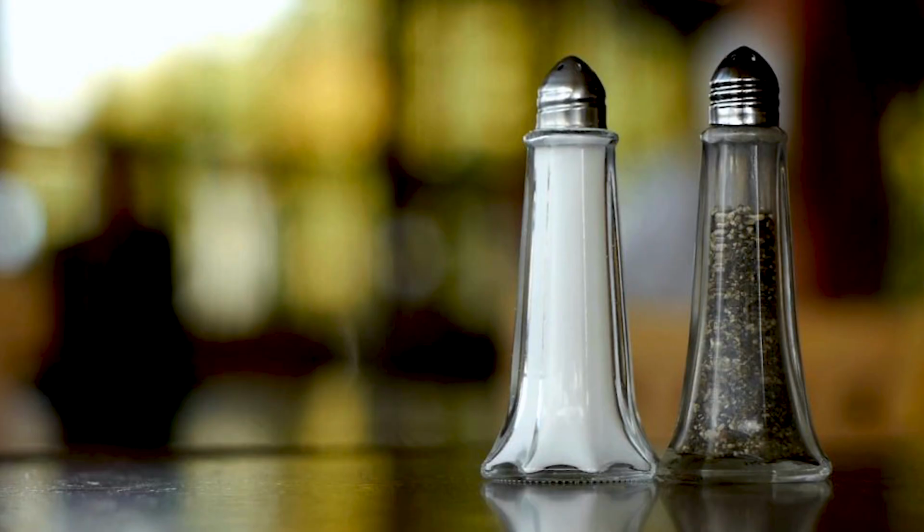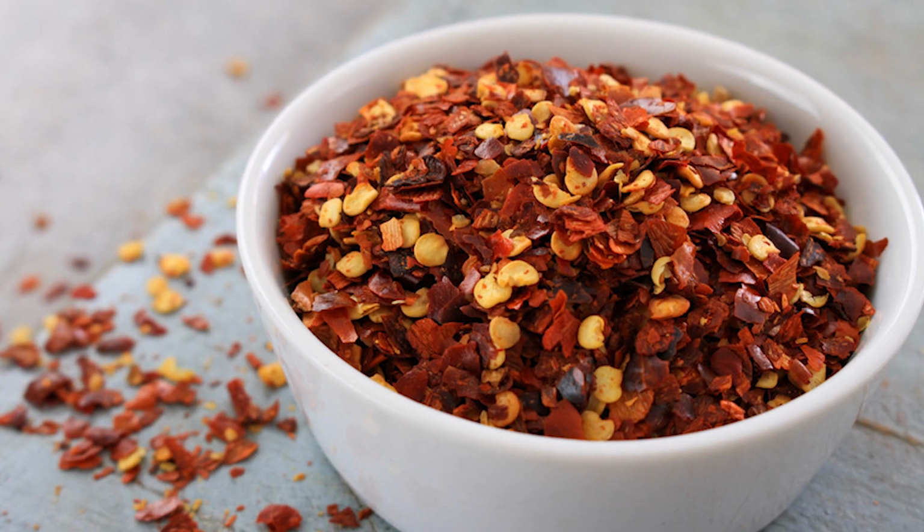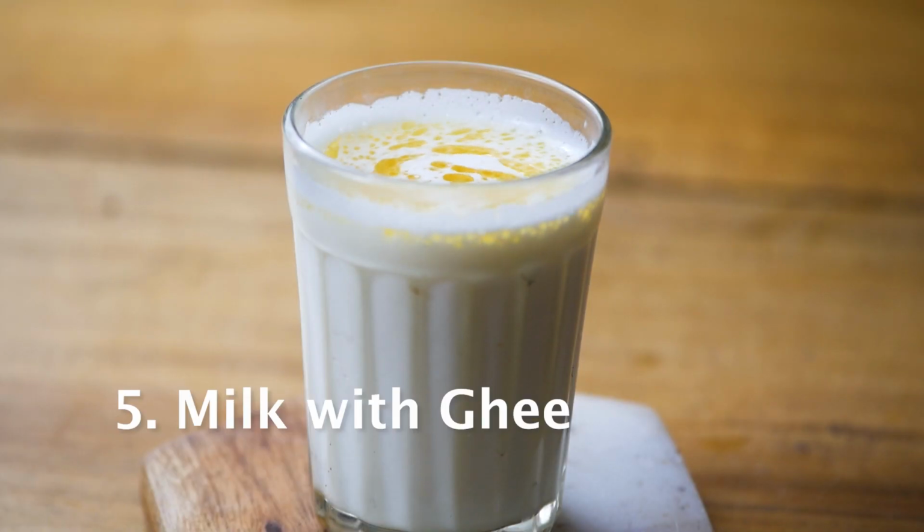People in India add salt and black pepper or a spice mix called chaat masala to the fruit that they are eating. People in Mexico, they add chili flakes. These spices enhance the digestive fire in your belly, and also the enamel on your teeth is protected by the salt. Number 5, milk with ghee.